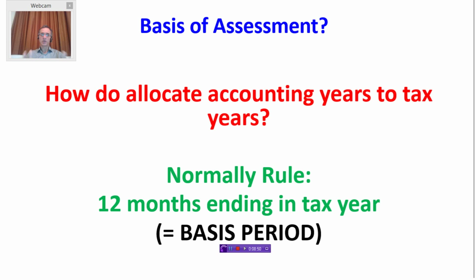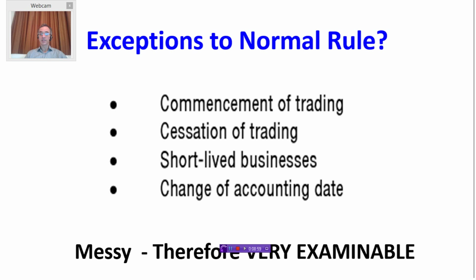That's a normal situation where you have someone who is trading year on year. But there are some exceptions to the rules, and those are the types of things that John Morrison, your examiner, is going to examine. In other words, the exceptions to the normal rule. And there are 4 here. We're going to deal with the first 2 in this screencast. And the first 2 exceptions are commencement and cessation. We'll deal with short-lived businesses and change of accounting date in the next Part 2 screencast. So do bear in mind that this is an area that students do have difficulty with, and that makes it very, very examinable. I wouldn't walk into the exam in June without being able to bang out these computations very, very quickly and accurately.